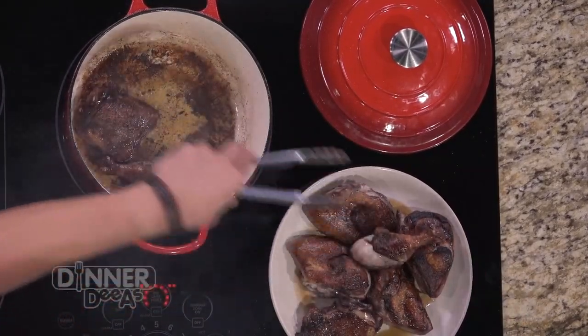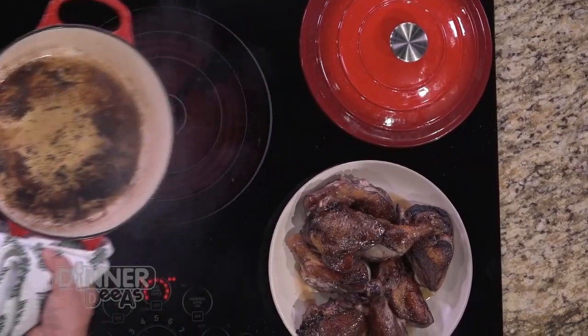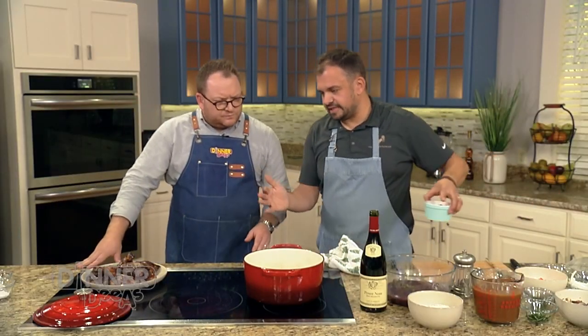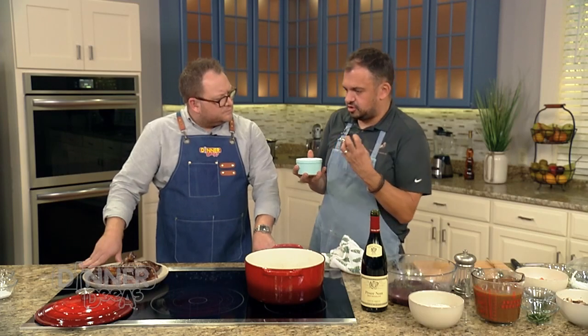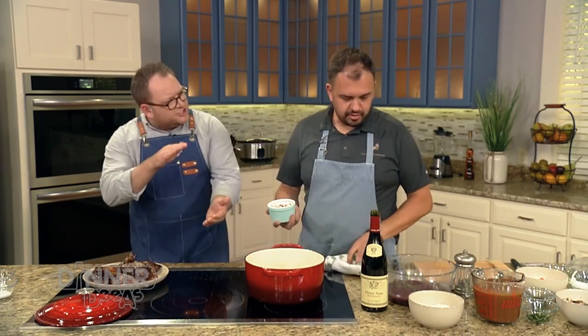And how long is that going to take? The searing about, I would say, 1.5 minutes on each side. So you just want to get some color to get all the sucs. We call that the sucs in French. I don't know how you say it in English, but all the flavor stuck in it. Okay, just going to sear it in there.